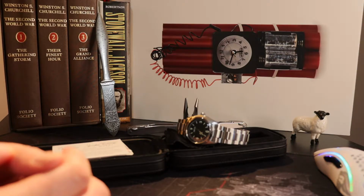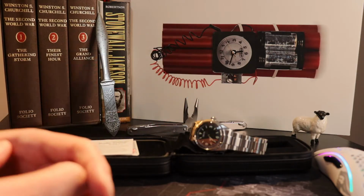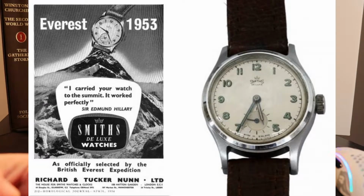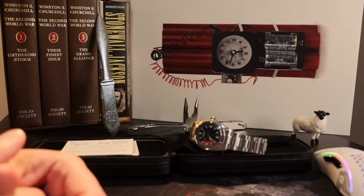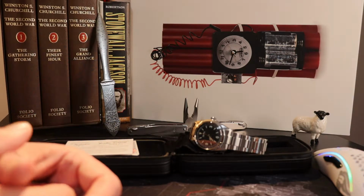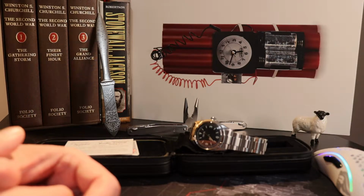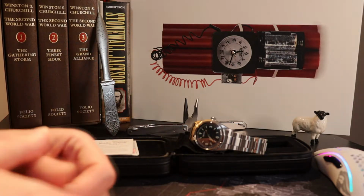But clearly, for Smiths, this was a bit of a marketing coup, which they understandably embraced with open arms, releasing a new line of Everest models. Smiths themselves went on to produce watches up into the late 70s, finally succumbing to oxygen starvation in the form of quartz watches. The brand Smiths then essentially no longer existed as a standalone brand. Time Factors here in the UK revived it and are now the producers of the Smiths.